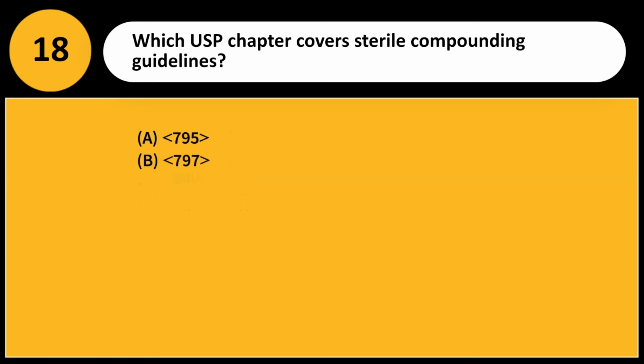Which USP chapter covers sterile compounding guidelines? A. 795. B.